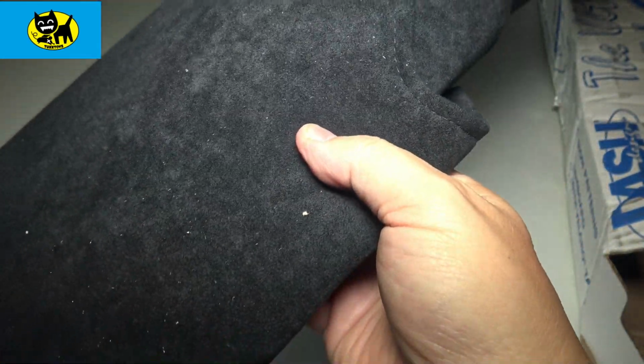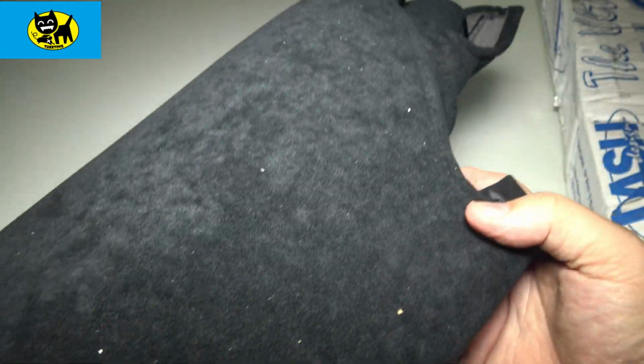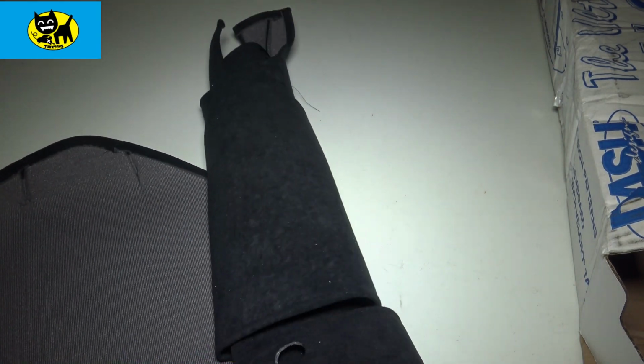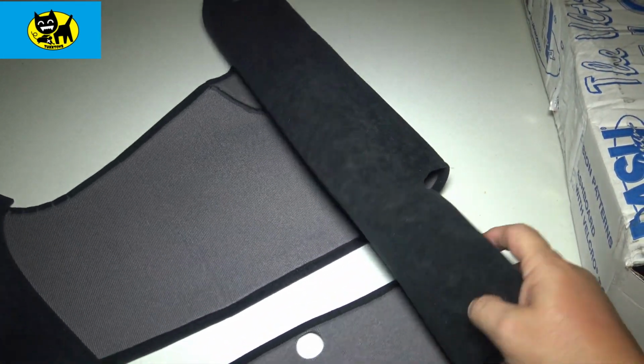I don't know where that came from. So hopefully this wasn't returned by somebody and sold to me. I don't think that's the case. If I see signs of that, I'll let you know. But I'm kind of surprised at the quantity of little specks on here, and it wasn't wrapped in any kind of plastic wrap either. But again, if this is cut for my exact vehicle, perhaps that's just a sign of it being cut.